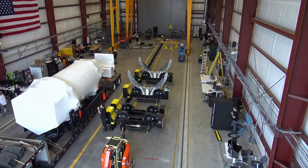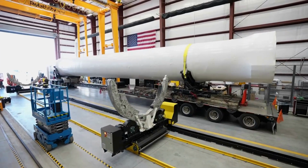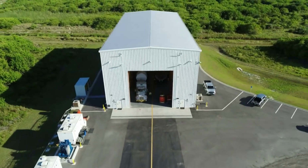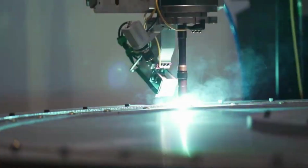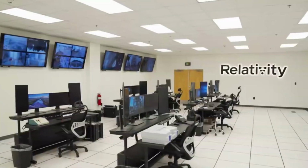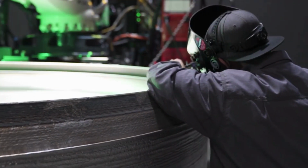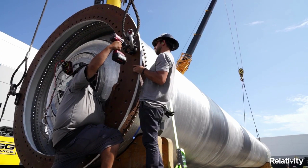One of the most fascinating parts about Relativity is the combination of the company's unique manufacturing process and its goals and plans for the future. Together they create very challenging but inspiring opportunities for the company and the rest of the space industry. Relativity Space is trying to offer advanced manufacturing and launch service capabilities that disrupt the economics of space.